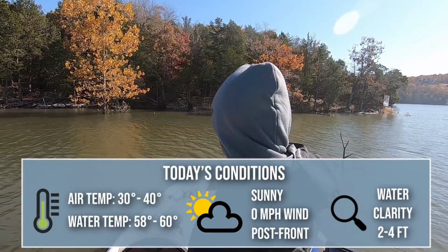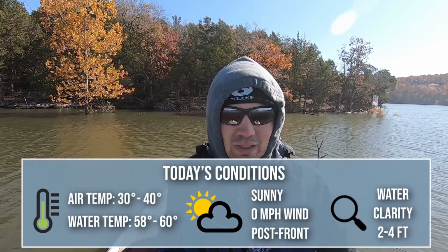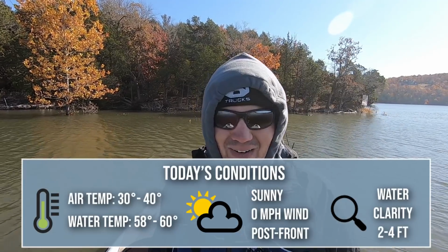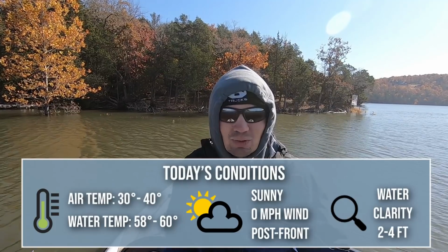If we look at the conditions today, actually, it's pretty brutal. We have some high rising water because we had a bunch of rain the last 2 or 3 days, and air temperatures were in the 30s all day those 2 days. And so the water's kind of cold, cooling off, muddying up, and rising.